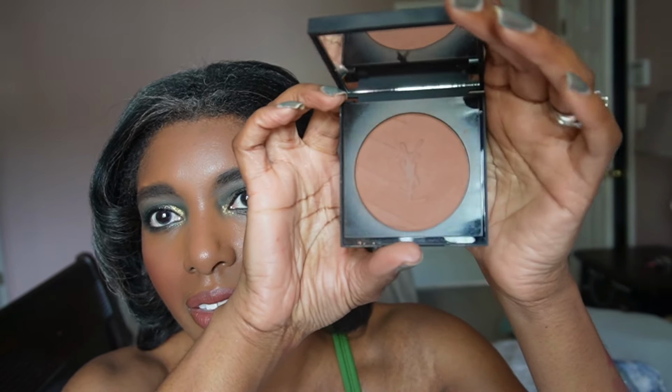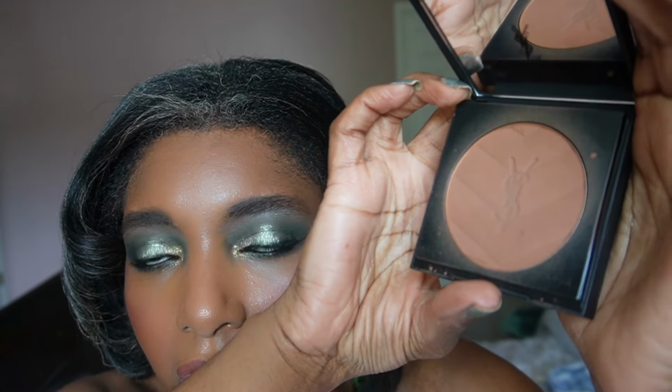Obviously I was in love with the packaging. And here is the product, and I have been using this. I did not think I would put this in my faves because I was like, they could definitely have gone way deeper than this. Definitely, definitely.